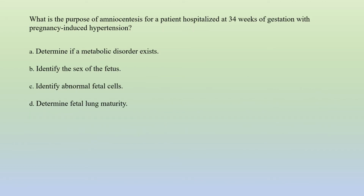What is the purpose of amniocentesis for a patient hospitalized at 34 weeks of gestation with pregnancy-induced hypertension? A. Determine if a metabolic disorder exists. B. Identify the sex of the fetus. C. Identify abnormal fetal cells. D. Determine fetal lung maturity.